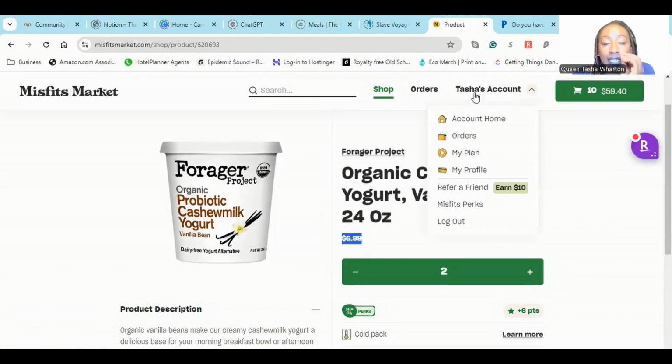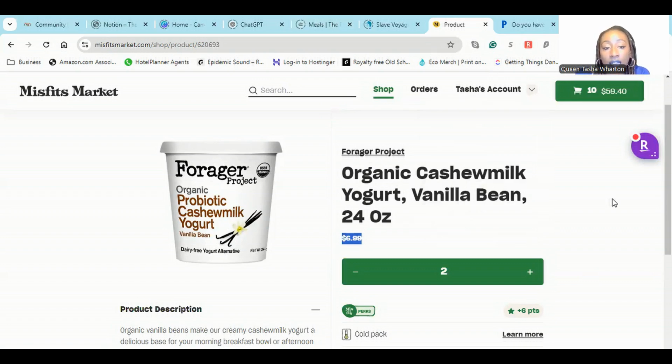Misfit Market, again, has a lot of the similar stuff that you would find in a health food grocery store as far as brands and ingredients and things that they're trying to source. I would say it's more of like a discount grocery version of that.